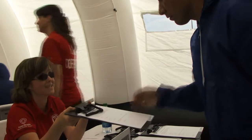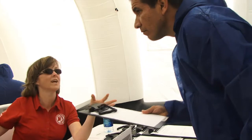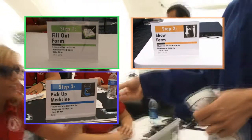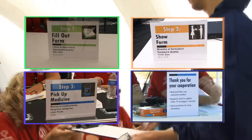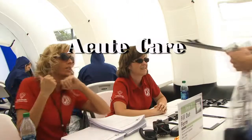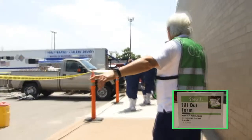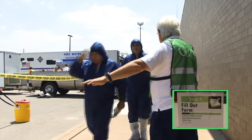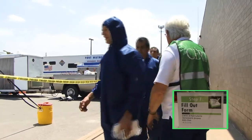Now let's look at how a POD is organized. There are 4 general stations in a POD operation: reception, assessment, dispensing, Q&A, and exit. At some PODs there may be 2 additional stations: acute care and observation. From start to finish, the process works like this. When clients first enter the POD, they will receive a general health screening or triage.